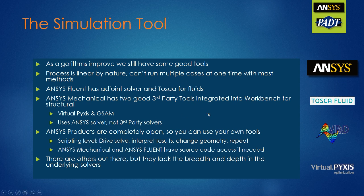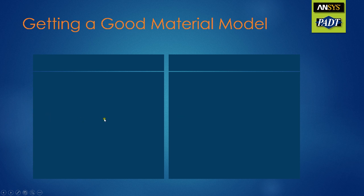So you get the advantages of the ANSYS world along with best-in-class topological optimization tools, while ANSYS works on the algorithms. And we'll talk about what ANSYS is doing in a little bit. So one of the first things you need to do is make sure you get a good material model. You're going to go down this road and do topological optimization, and these aren't standard parts. You've got to have a good material model.